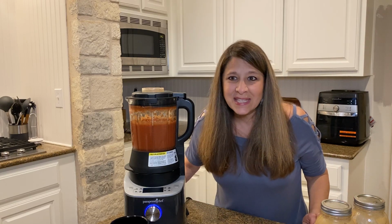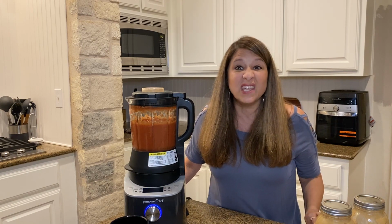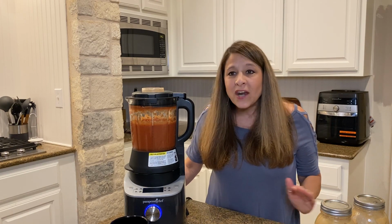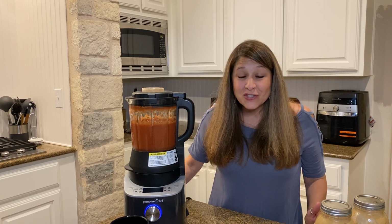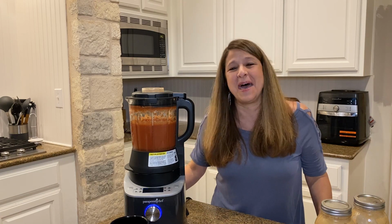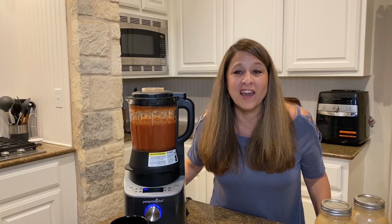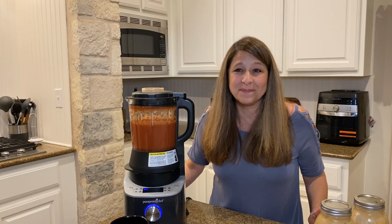But controlling the texture is key, and it makes being a sneaky mom so much easier, even on teenagers. No matter what your kitchen skills are, it makes you look like a pro. It's better than a sous chef, it's low maintenance, and it cleans itself. Like, what gets better than that? It makes gift giving economical and easy gifts from the heart. So things like homemade jams and jellies.